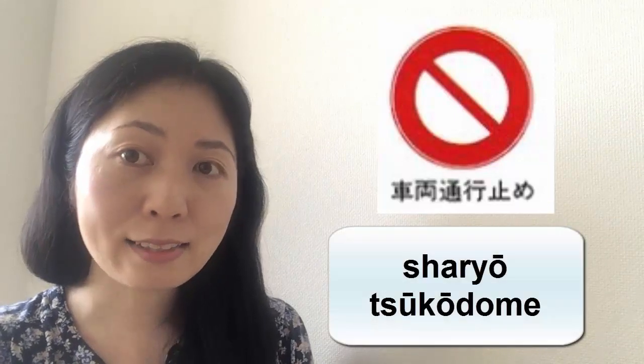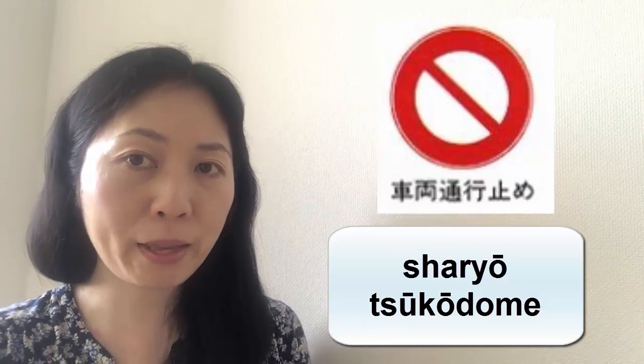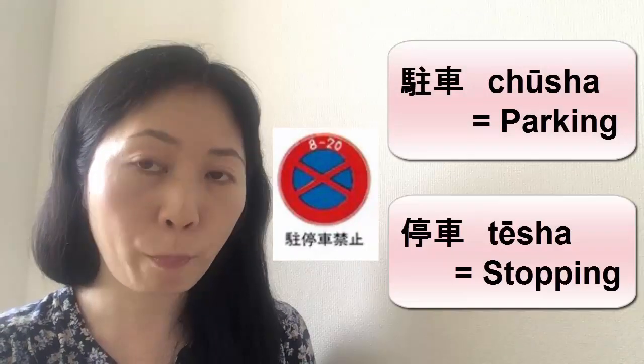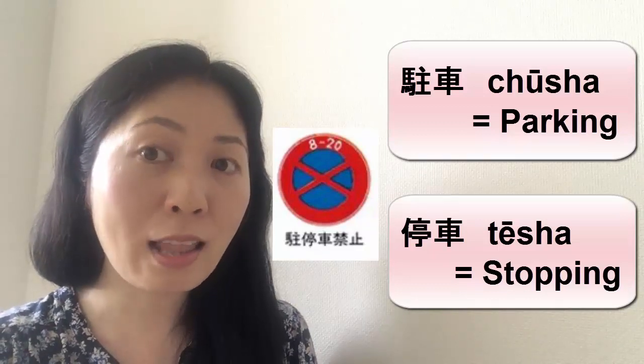The next one is this. That means no entry in Japanese. 車両通行止め. So vehicles cannot enter, but pedestrians may enter. Next one is this. That means 駐停車禁止. It looks similar to the previous one you saw, which means no entry, but this one has a blue background. 駐停車禁止. 駐車 means parking and 停車 means stopping, like pulling over and staying for a while. So both are not allowed.